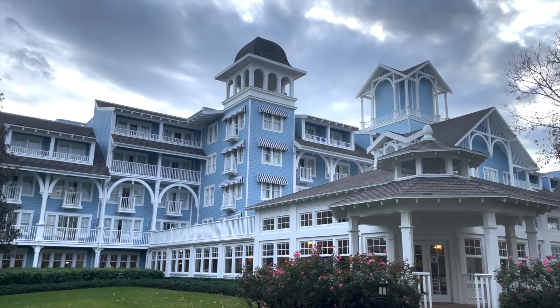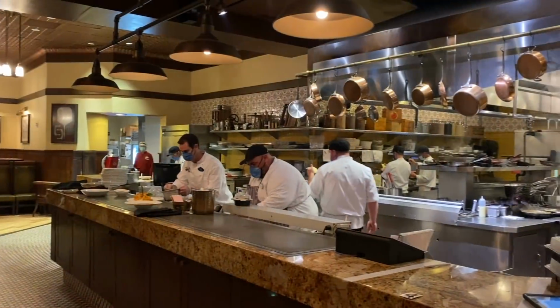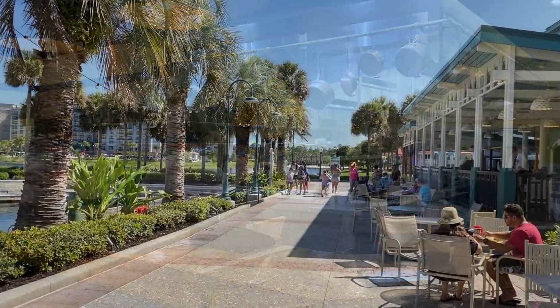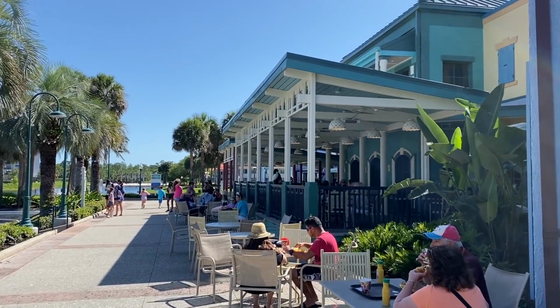So each Disney World hotel has unique and tasty offerings that make for easier dining access if you're staying at the hotel itself. So make sure to check out menus and prices on the official Disney website or our DFB page. We've reviewed, of course, every single restaurant in Disney World multiple times.